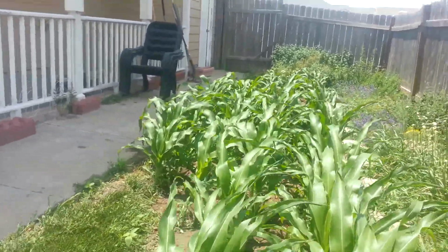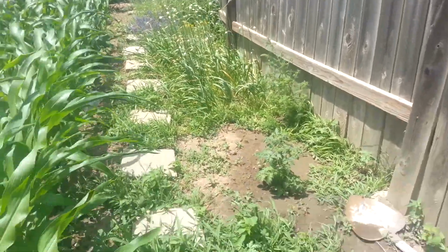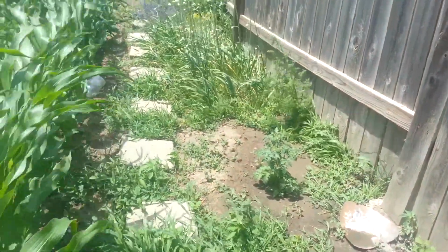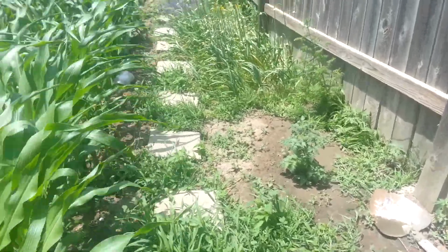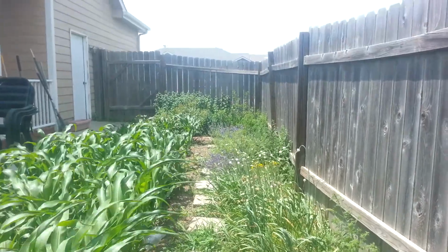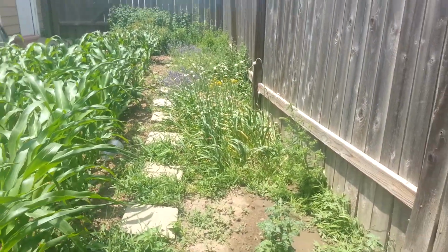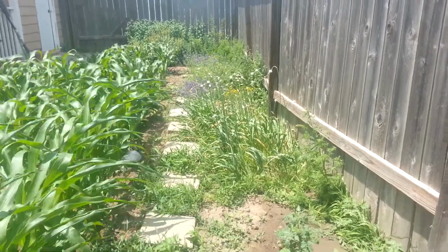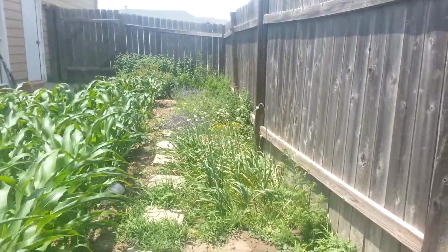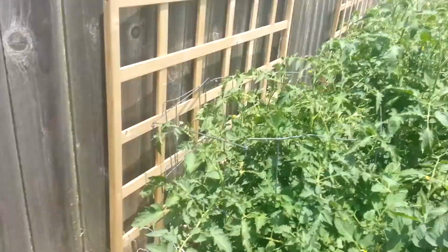But there's the corn. And there is, just picked that up, it was on clearance, a little tiny cherry tomato plant. Let's see how it does there. That's our garlic, and then further on down are all the herbs, and the herbs are looking good. It's been a really mild spring, summer so far, after that snow in May, almost like we're a month behind, but the plants are flourishing.